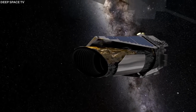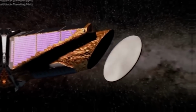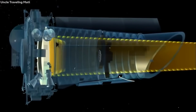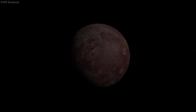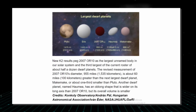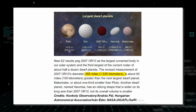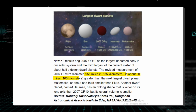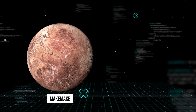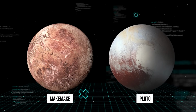A research scientist based on the Kepler mission at NASA's Ames Research Center in California's Silicon Valley, Geert Barentsen, commended K2 by saying that the space telescope made a groundbreaking contribution when the study got to the stage of revising the estimated size of 2007 OR10. The measurement of the planet's diameter was revised to 1,535 kilometers, which is about 60 miles greater than the next largest dwarf planet, Makemake, and about 3 times smaller than Pluto.